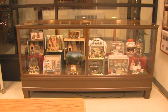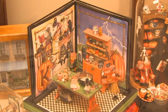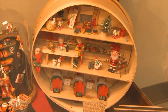One of the features of the Holiday Memories exhibit is displays by the Lakeshore Miniature Club. The club was formed over 30 years ago and has the purpose of sharing and enjoying the hobby of dollhouse miniature making. They are enthusiastic members of the National Association of Miniature Enthusiasts, which links them to other groups across the country.